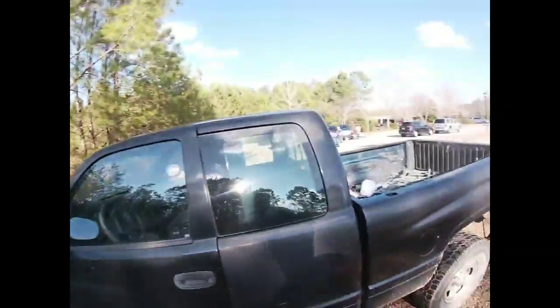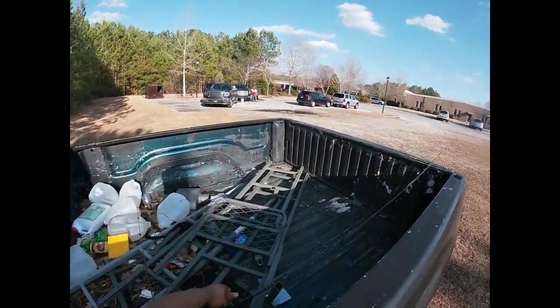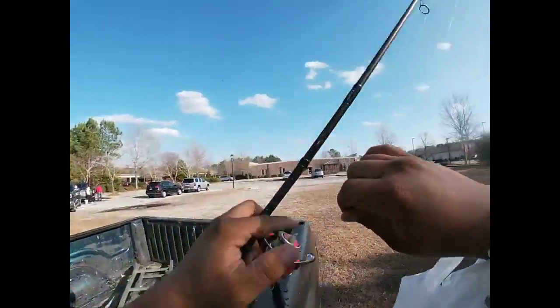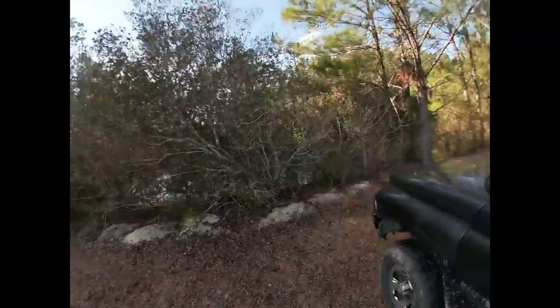Right, we're at a new spot, new pond. New pond, let's try it out.